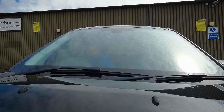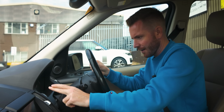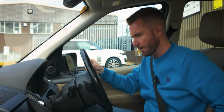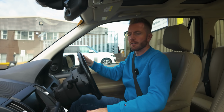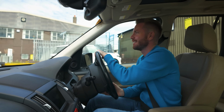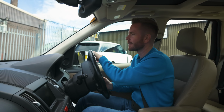Shall I attempt to drive this then and see if I can wrestle with the steering? Let's go for it. Okay then, let's get the Freelander 2 out on the road. Don't laugh when I try and do a 3-point turn in a second. Okay. So we're all good. Just waiting for my barrier to open there. It's easy when you get moving. There's a definite fault there then, isn't there?